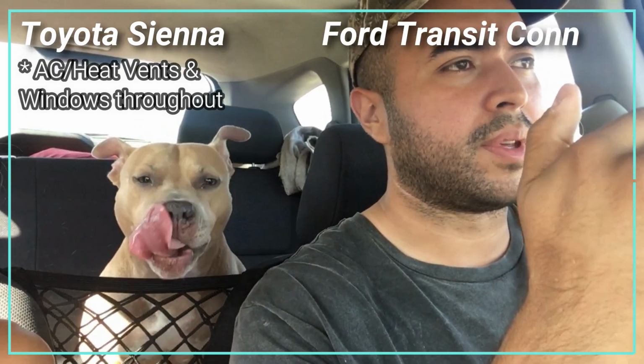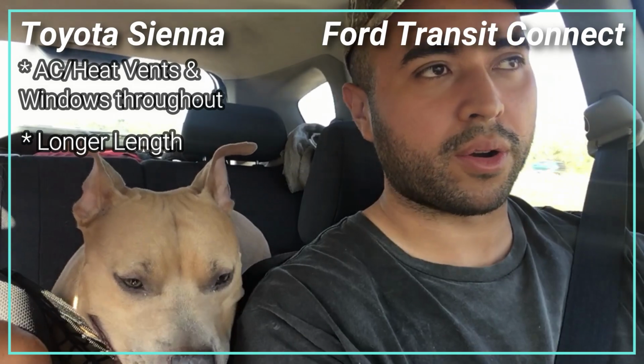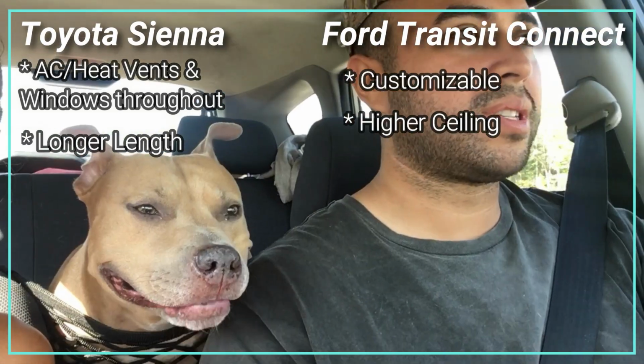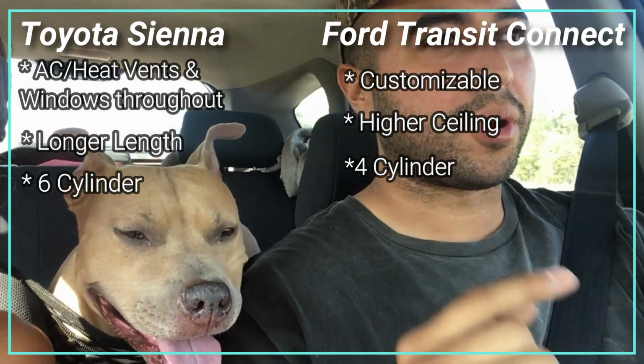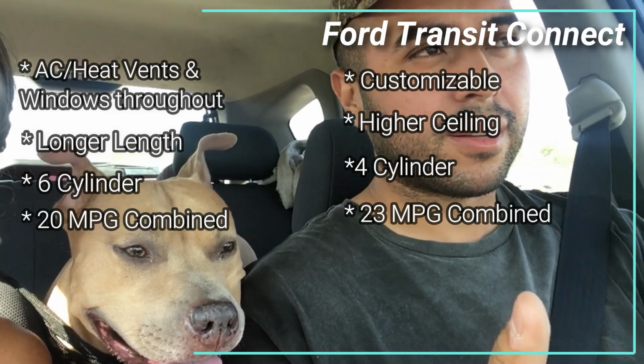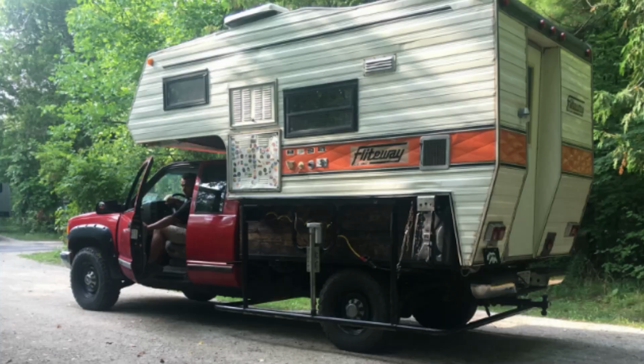The Sienna is shorter, but it's longer. The Connect is taller, but it's shorter. 4-cylinder versus 6-cylinder. Almost 30 miles to the gallon versus 20 miles to the gallon. Both better than our truck, which gets like 10 to 11. The truck holds a lot of weight. There's a lot more space than that. There is, you've got all the cab space. That's the thing, you get more space. There's no perfect setup, really. There just really isn't.